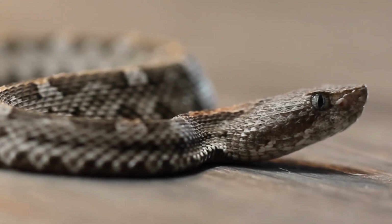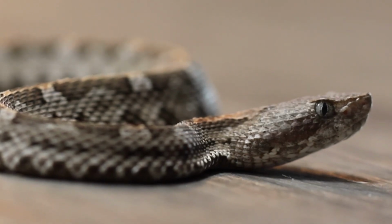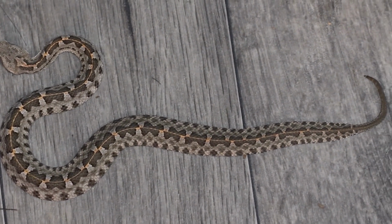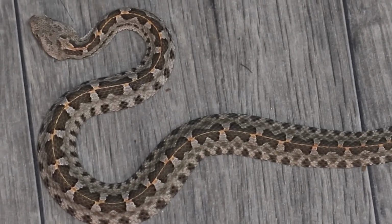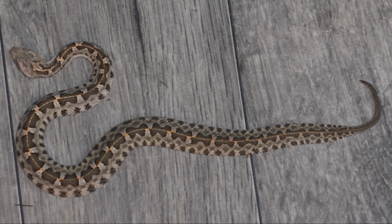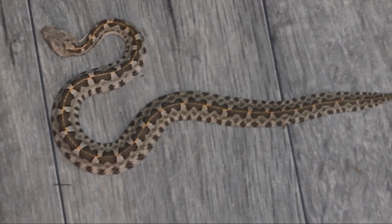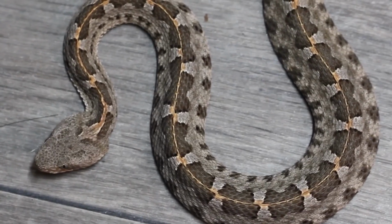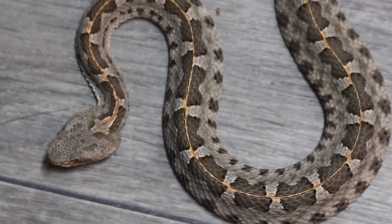Now the pattern on this snake is incredible. The blotchy pattern, but most of all, that orange stripe that goes down the back. That's my favorite thing about them. Now they have hemotoxic venom used to subdue prey, which would consist of rodents, lizards, and even frogs.